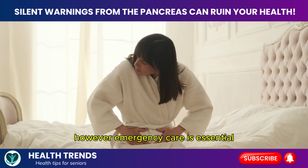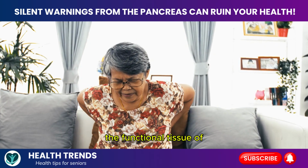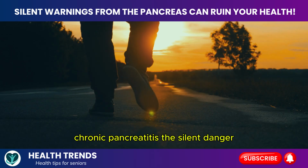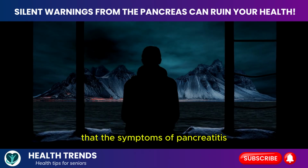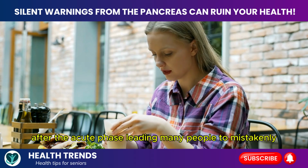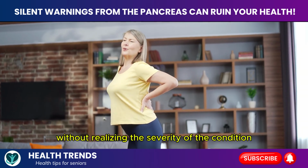However, emergency care is essential because during an acute pancreatitis attack, the functional tissue of the pancreas can be damaged very quickly, even leading to necrosis. Chronic pancreatitis. The silent danger. Another problem is that the symptoms of pancreatitis can disappear on their own after the acute phase, leading many people to mistakenly believe that they have just had common food poisoning without realizing the severity of the condition.